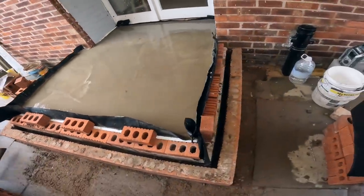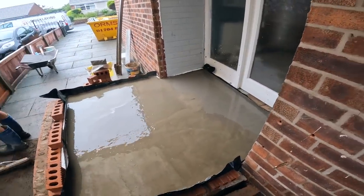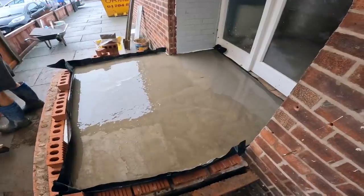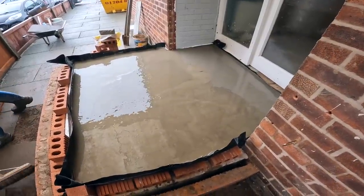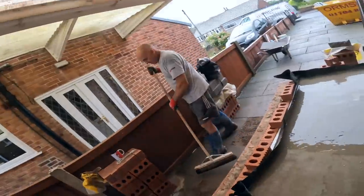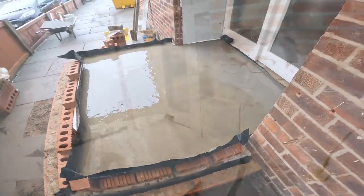So we're all set for Wednesday because tomorrow we're doing another job. Well, it's going to be nice. So yeah, that is a very, very big slab done. Big, is it? It's just deep, just monstrous.